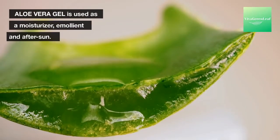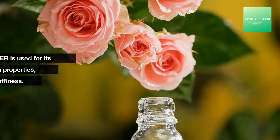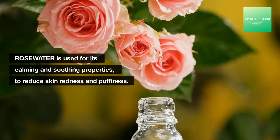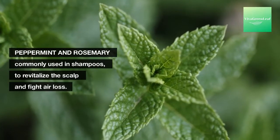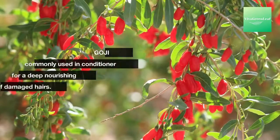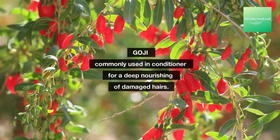Aloe vera gel is used as a moisturizer, emollient and after sun. Rosewater is used for its calming and soothing properties, to reduce skin redness and puffiness. Peppermint and rosemary are commonly used in shampoos, to revitalize the scalp and fight hair loss. Goji is commonly used in conditioner for a deep nourishing of damaged hair.